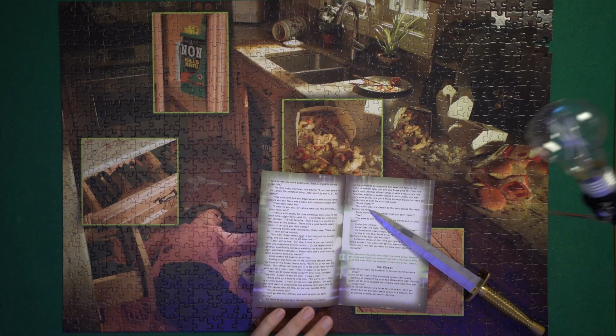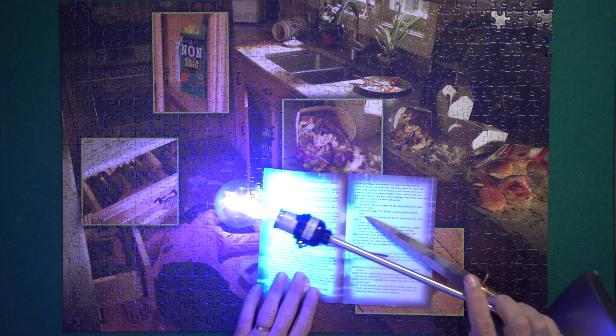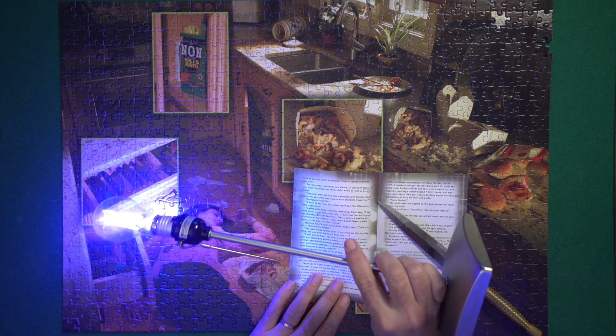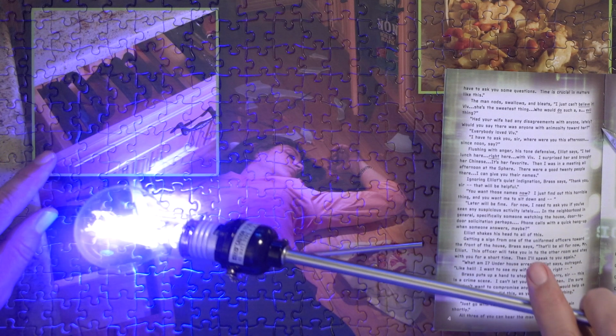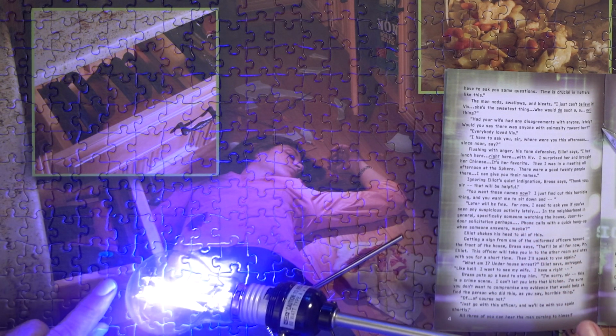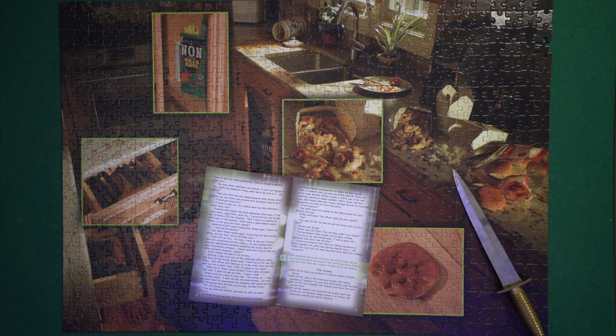Fortunately, being the Halloween enthusiast that I am, I have lots of black lights. So let's turn this on and take a look inside the drawer. It's kind of hard to see here, but there is a fingerprint on one of the knives. You can see it in the close-up as well as the regular portion of the image. I don't really see anything else. Pretty sure it's only the fingerprint.